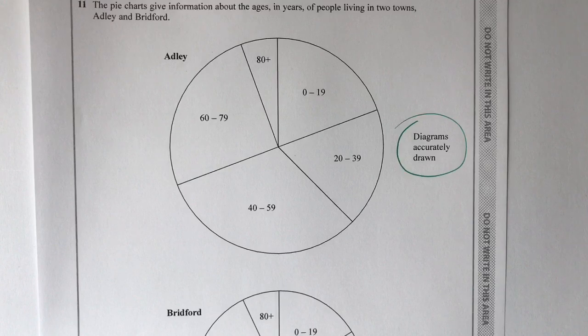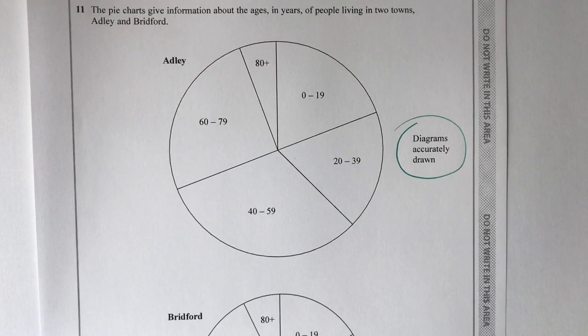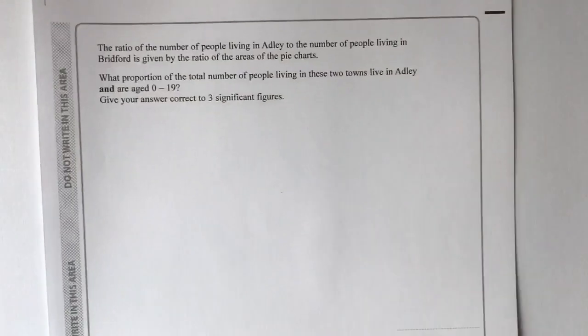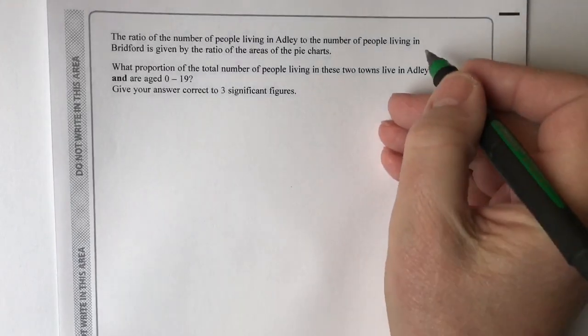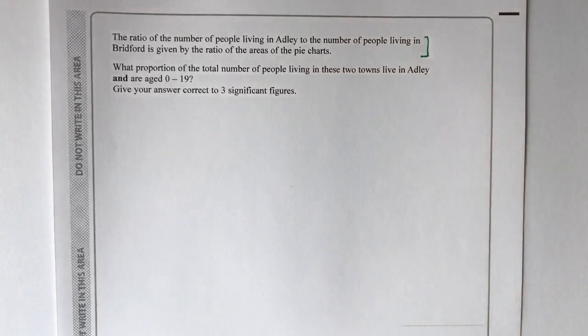Now, it's a little bit of a difficult one because I'm going to be maybe moving backwards and forwards between the two sheets of paper, but hopefully you'll be able to follow my working, particularly if you have had a go at this particular question. So let's have a look at the text of the question itself, and it says the ratio of the number of people living in Adley to the number of people living in Bridgeford is given by the ratio of the areas of the pie charts. Again, like the other word problem that we did before, I'm going to ignore the rest of the question. I'm just going to concentrate on this first sentence.